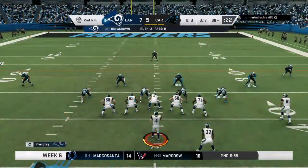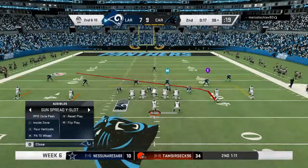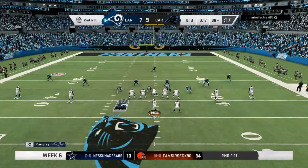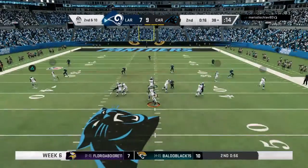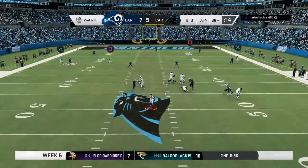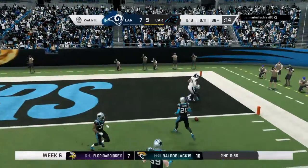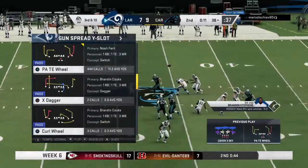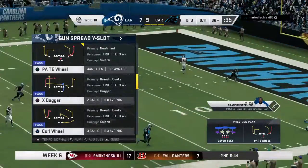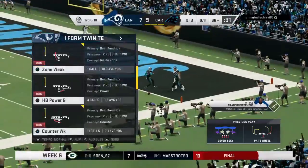They work again from the 38 on 2nd and 10. Play action. It's Wilson. There goes a deep ball. End zone. And that'll be incomplete with 11 seconds remaining now. Incomplete. He was covered by Dante Jackson.